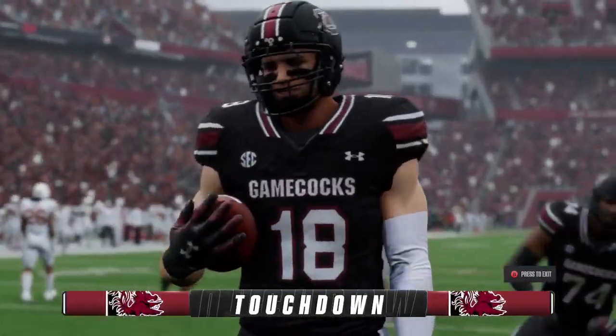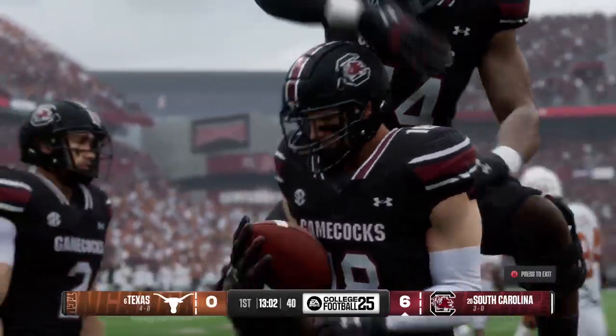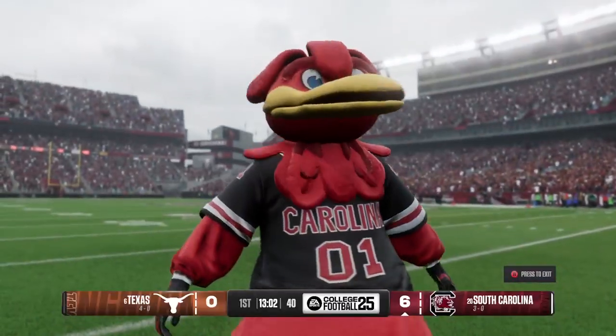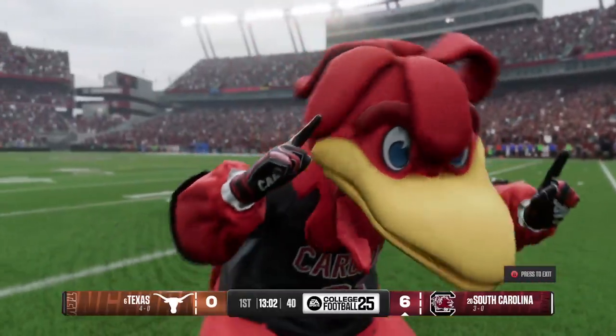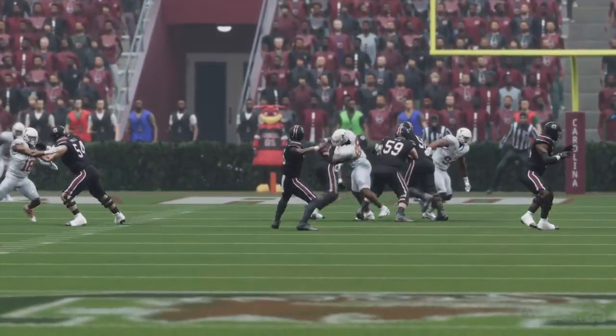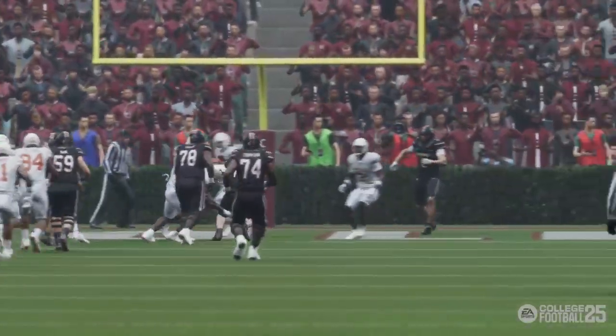Touchdown, South Carolina. You want to talk about a great way to start the game and set the tone early. It's so nice to have a quarterback just get himself into the game, get himself established. You make a couple throws, you lead your offense down the field, you score right off the bat. Could not have been a better start for that QB.